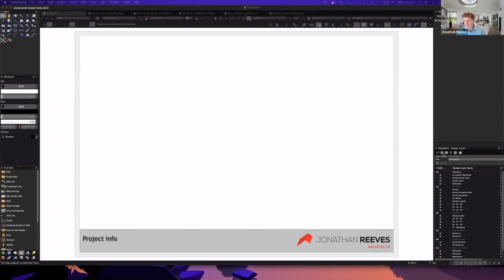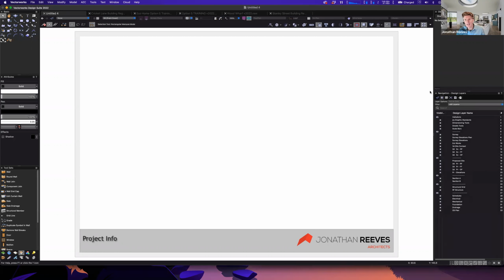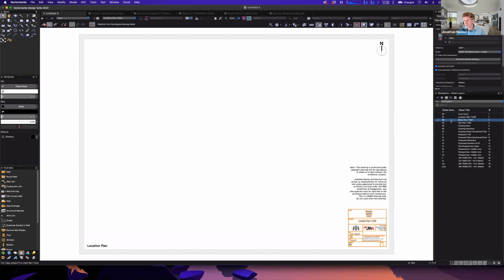So look, for me, the template doesn't consist of a blank file with a few layers or classes in. It consists of quite a bit, actually. So I'll just run through. If I go to layers, sheets to begin with, I've already got a bunch of preset sheets.